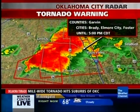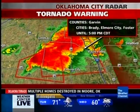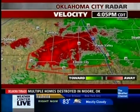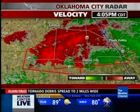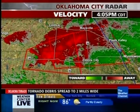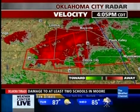Tornado warning now for Garvin County. That includes Brady, Elmore City, and also Foster. You can see the hook echo right there, and I believe that this is the cell that our tornado hunt chase team is now following. This is south of Oklahoma City and along 35 there, and you can see there is a rotational couplet right here on the southwest side of the cell.